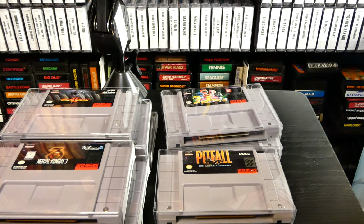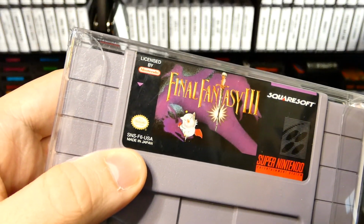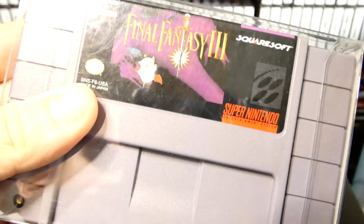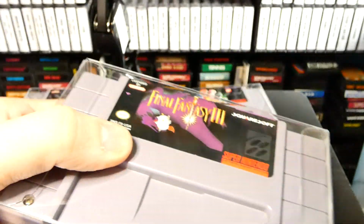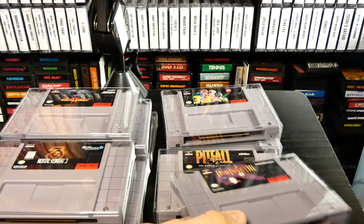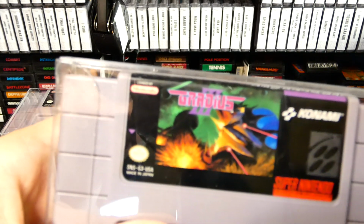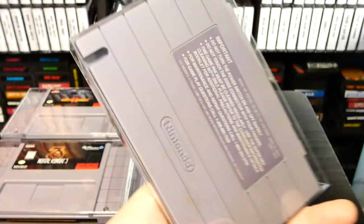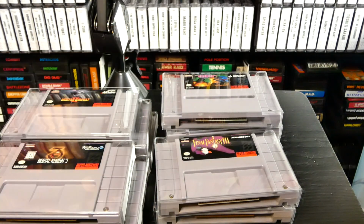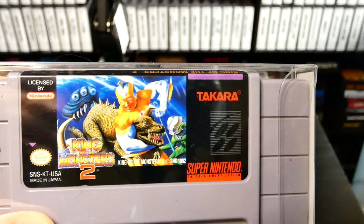Alright, so let's see what else we have here. Final Fantasy III, Squaresoft. I mean, look at this. It's a nice authentic copy of Final Fantasy III. I don't know exactly how much that's worth or the value of it, but that's what I have. We have Gradius, nice, awesome old school shooter. We got King of the Monsters 2, another awesome Takara game.